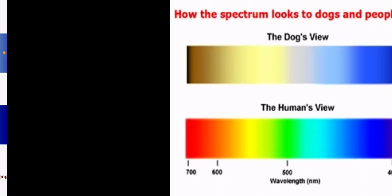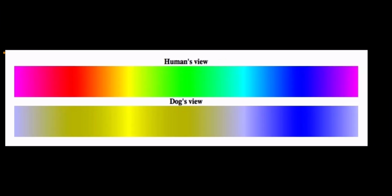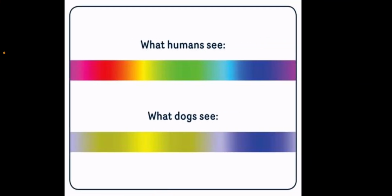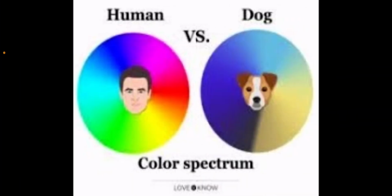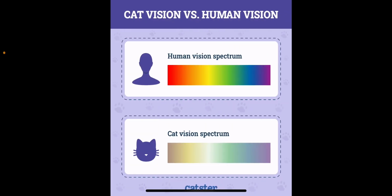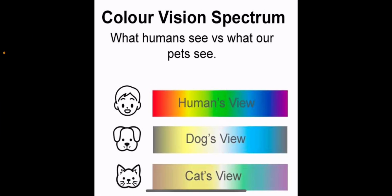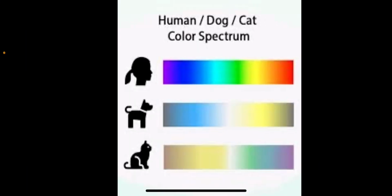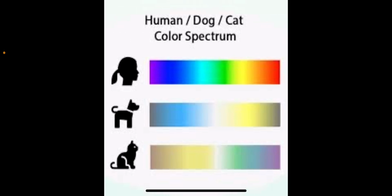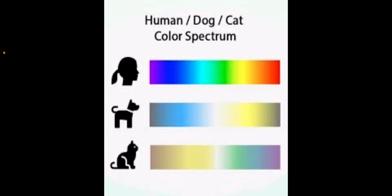I have compiled 18 images which supposedly show the color spectrums for cats and dogs. While this is interesting, obviously, not all of them can be correct. So I'm going to be going through all of them and deciding which ones of them are likely more accurate. So the first one I'd like to get rid of is this one.